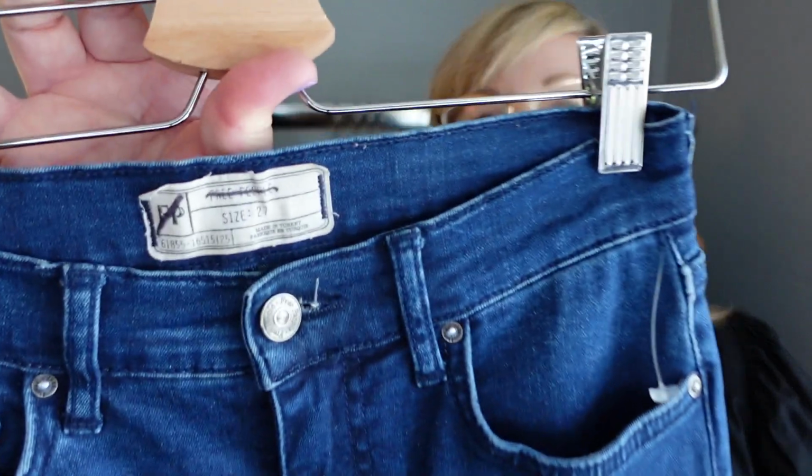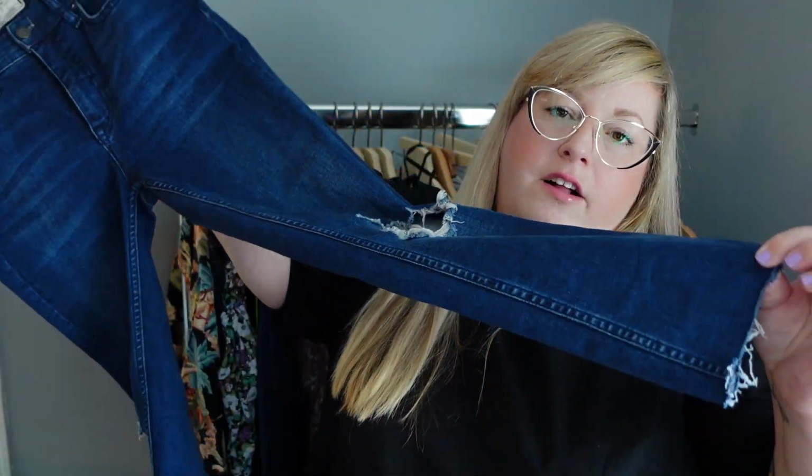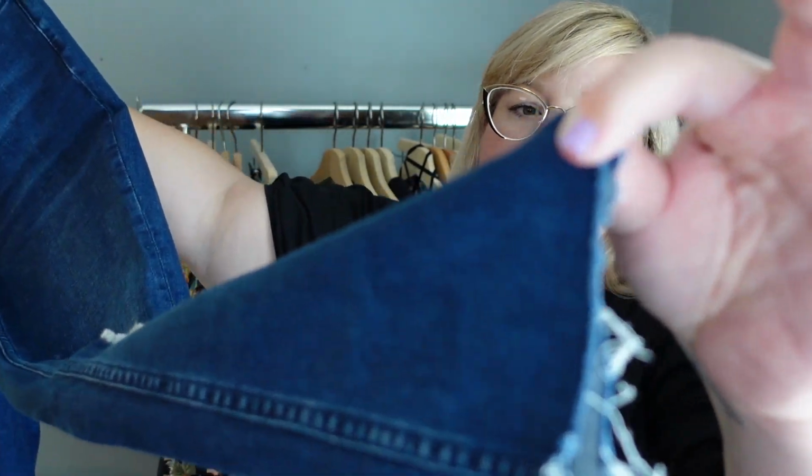I usually don't pass up Free People jeans. They're a good $30, $35. Here are the busted knee style with a raw hem. I have sold this style over and over again. High-waisted, dark wash, just a good staple pickup.